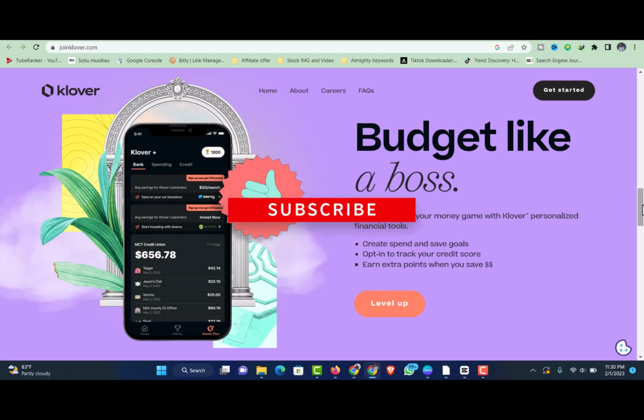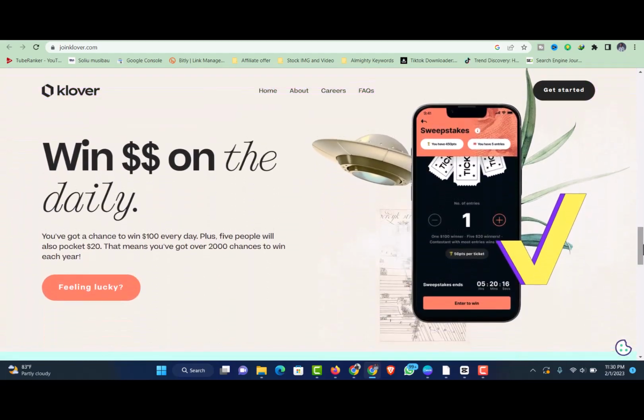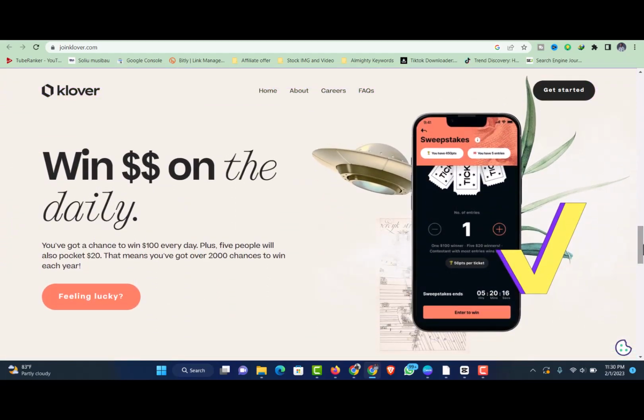A closer look at the Klover app. Here are a few more things to know if you're thinking about using the Klover app. $100 limit. Cash advances are available anytime, but you can only borrow up to $100. Paycheck verification required. In order to use Klover, you'll need to verify your paycheck and also show proof of at least 3 paychecks being direct deposited into your account by the same employer over the preceding 2 months.